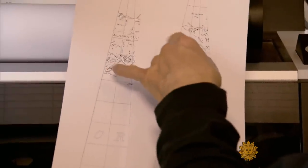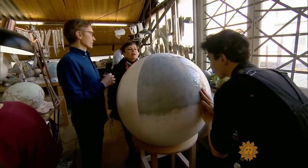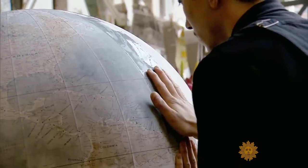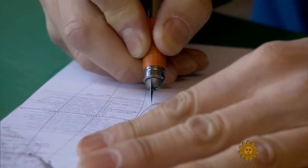Alaska is the first piece to go on every time. Why? We could realistically start in any position. It just is nice watching the world develop. He'll be here for about 15 minutes on that piece. One piece? Yeah. Patience is required. You need to get within about 0.1 of a millimeter.